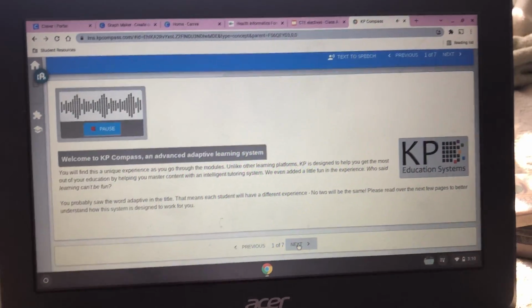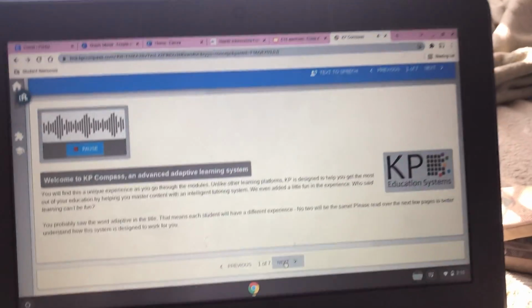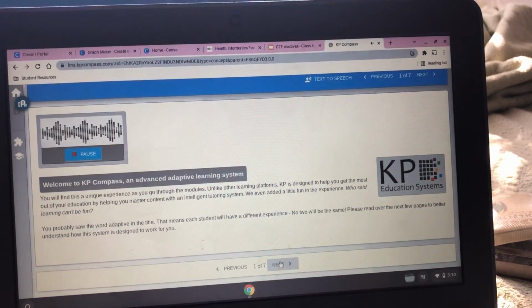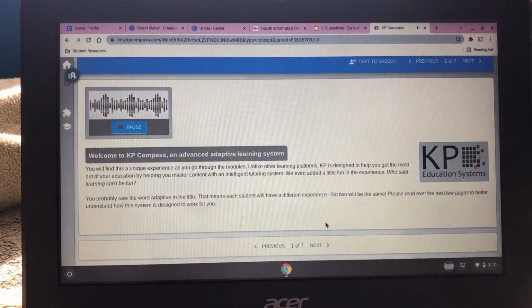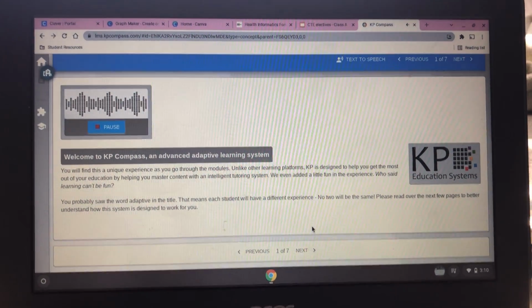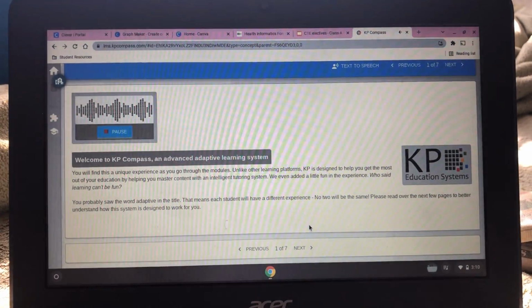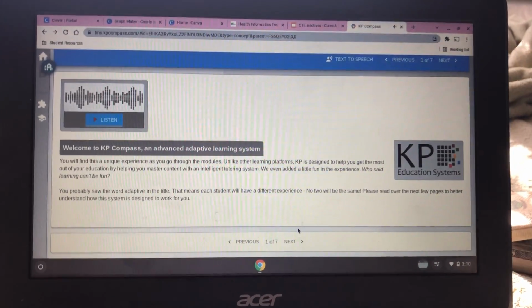We even added a little fun in the experience. Who said learning can't be fun? You probably saw the word adaptive in the title. That means each student will have a different experience. No two will be the same. Please read over the next few pages to better understand how this system is designed to work for you.